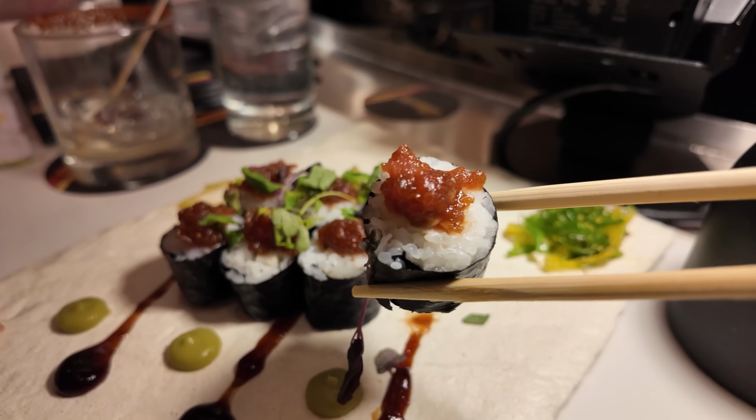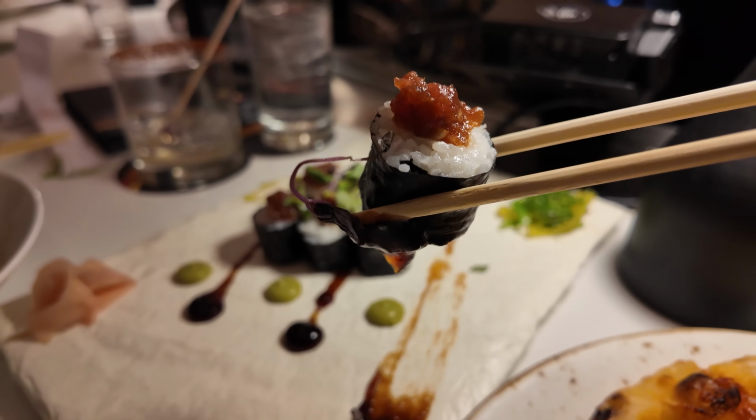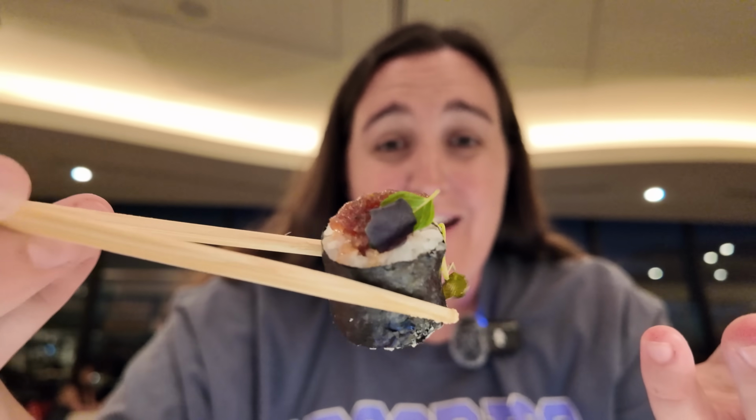This is a massive ripoff. It tastes okay, but not $26 okay. And that's even taking into account Disney prices. I would have rather gotten another sushi roll that maybe had a little bit more seafood than this. I can't recommend this.